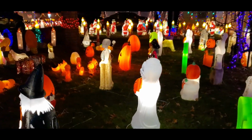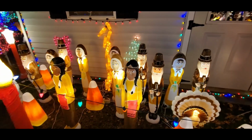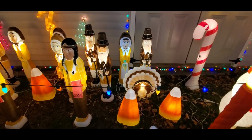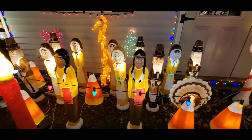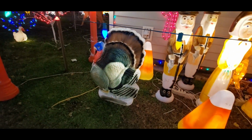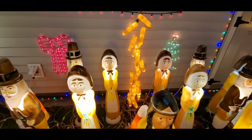There's a witch with a cauldron. Oh my gosh! Thanksgiving! Look at the candy corn. Oh no, I've got that turkey. Might be a little bit different. We'll check it out at the end. But I have something like that. But look at this one. Never seen that one. That one's cool. Even got some lit up maize in the background there.